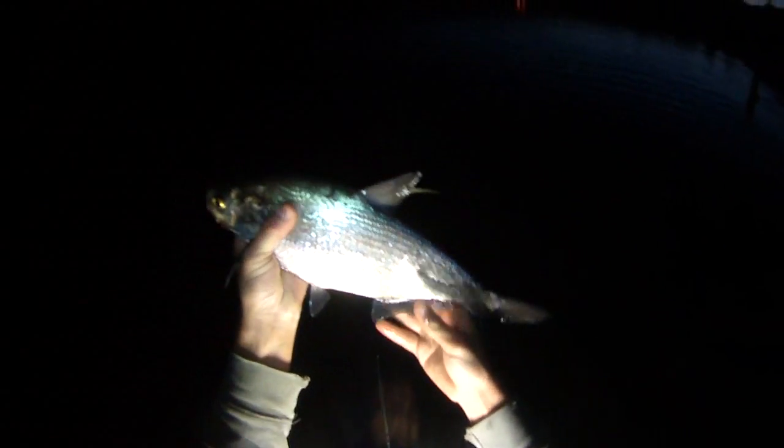Might not be a... I bet he's not a walleye. He's going way too fast. I don't know what the heck I got. Oh, I snagged a shad. Weird. Awesome. I haven't got one of these guys in like a year. I get a lot in the winter. It's a big old Gizzard Shad.